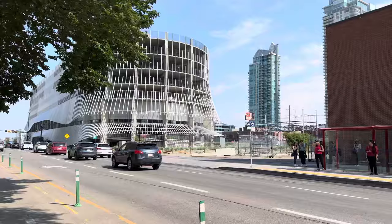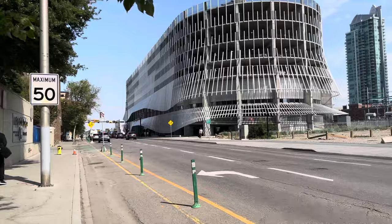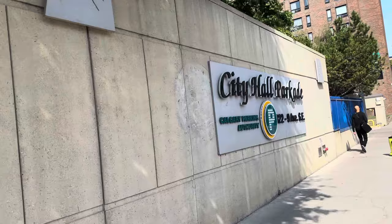Beyond those buildings over there is the area where the Calgary Stampede takes place. Oh, okay, and that just ended. It just ended on Sunday. Yeah. So for 10 days, it's massive amounts of people here. Okay, so we have City Hall. So just after these lights, you'll see the National Music Center.